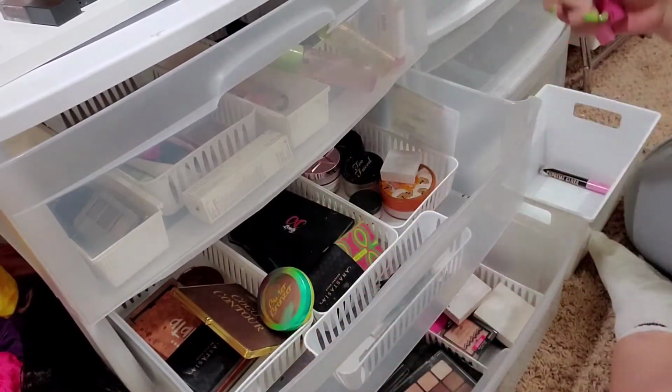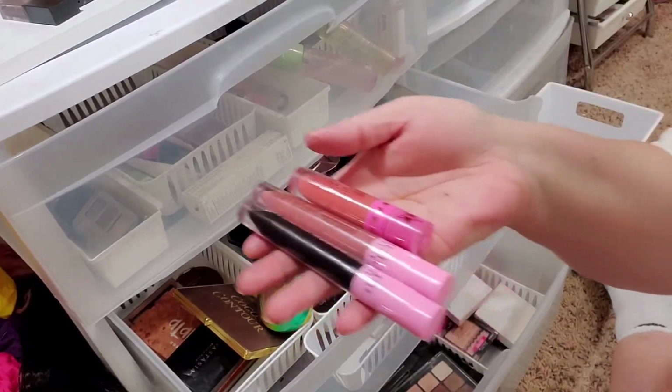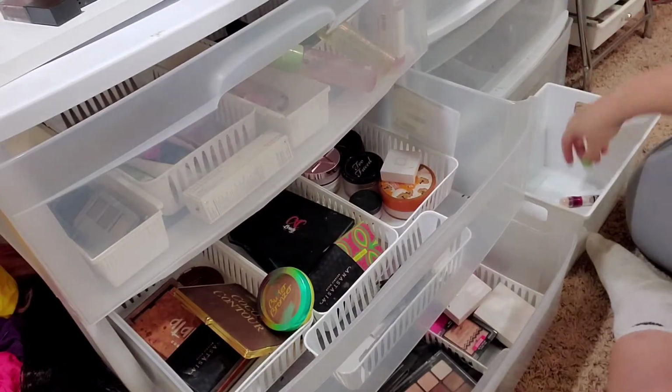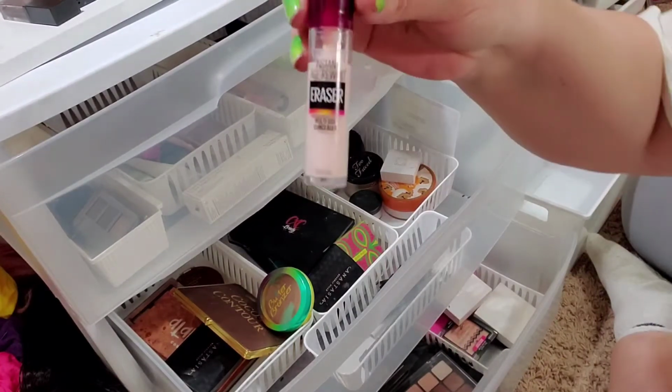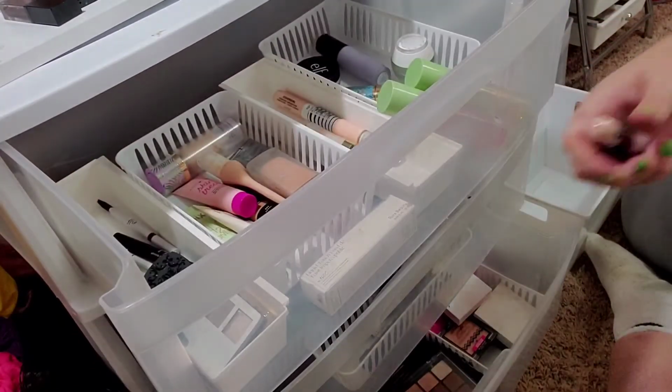Put that one back. We've got some Jeffree lipsticks, lip gloss and a lipstick. These are, not that one. Do I have? Oh, there we go. These ones I used in a makeup look. Those go back in the lippy drawer. This is the CoverGirl. Nope, this is Maybelline. This is a good one. Concealer. Very, very good.